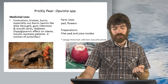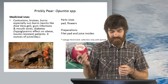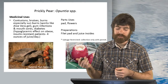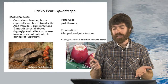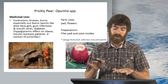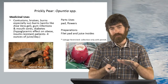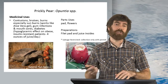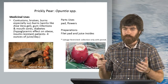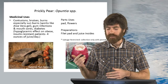Medicinally, it's also used for skin ailments, especially sunburns, and has also been used to lower blood sugars in people with diabetes. So you can use the pad or the flower, and the way that you could do that is scrub off the glochids or cut them off, and then fillet the pad. And then externally, you can put those right onto your sunburn. Internally, you could put that into a blender, mix it up, and then ingest the pulp and the juice.